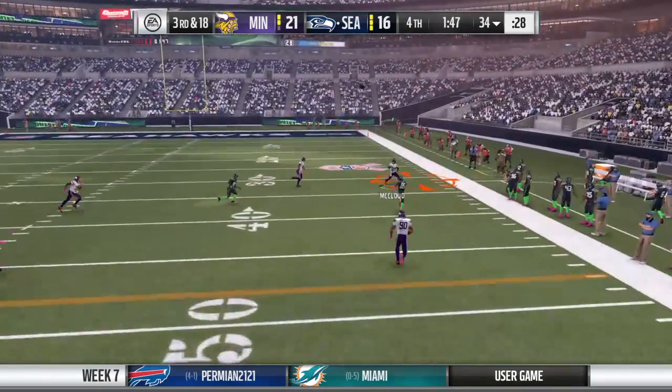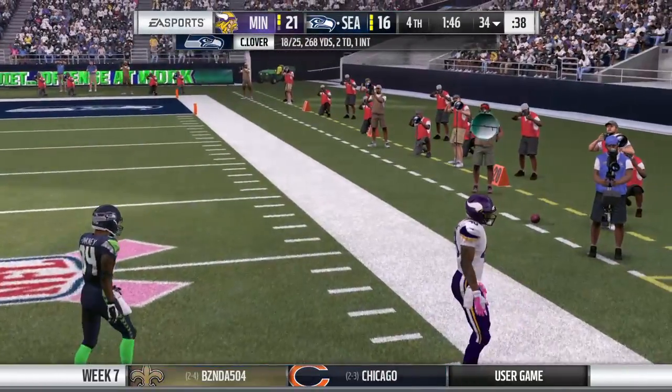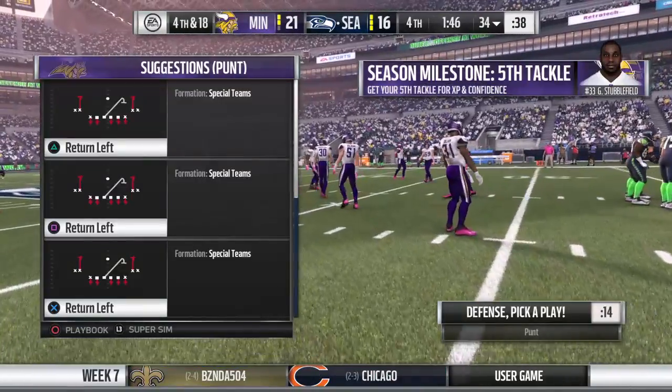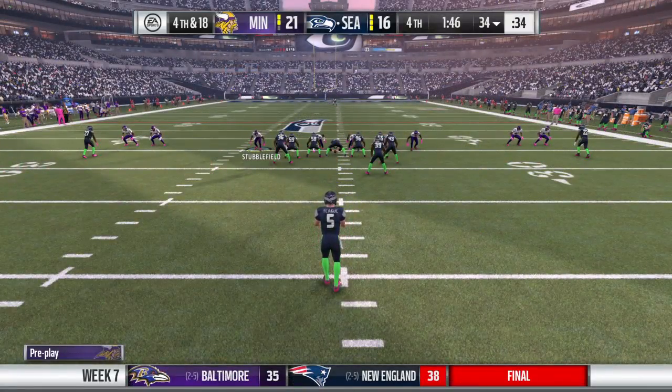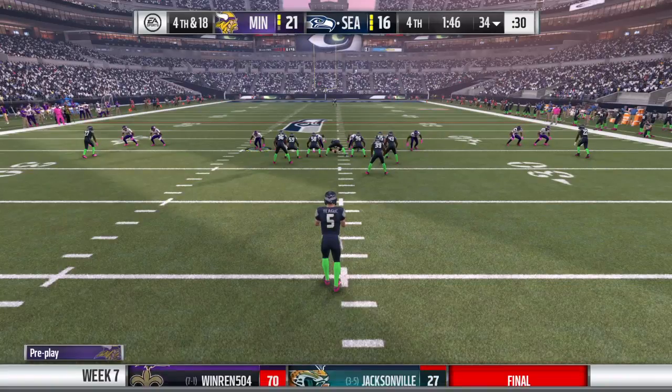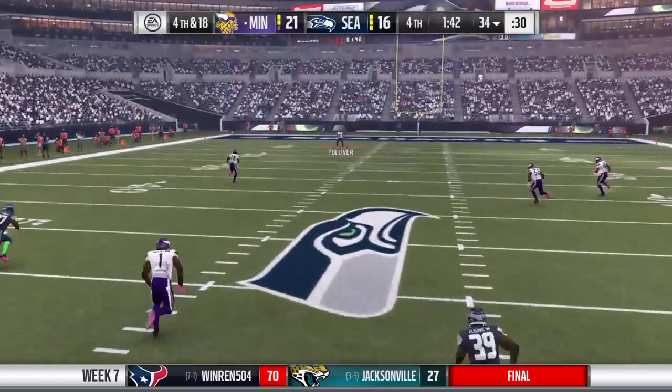Now a desperation throw deep downfield. And a shot taken on third down, unsuccessful. Fourth down now. The Seahawks send out their punter as he's on here to punt it away. Brandon, I came out of my chair on that one. A lovely looking deep ball thrown. They were just unable to connect.